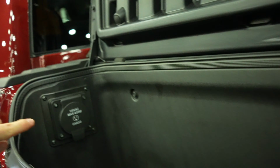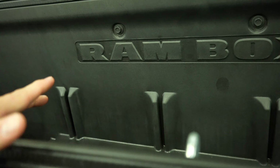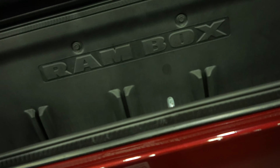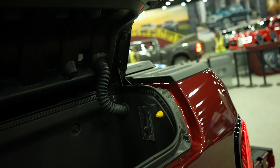And they have the cargo dividers as well as the drain plugs in the front and the back, so you can put liquid back here or ice. Also on the driver's side, you have your 115 volt, 400 watt power outlet. And if you are an outdoorsman or a hunter, they do make rifle slings for this, so you can actually keep your rifles safe and out of the elements, because this is sealed with a nice gasket.